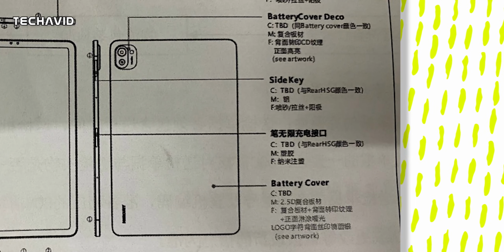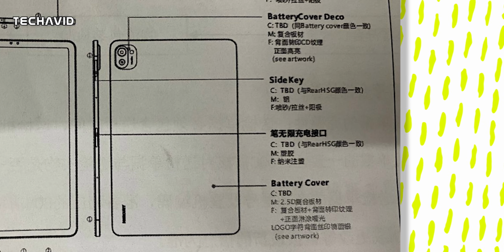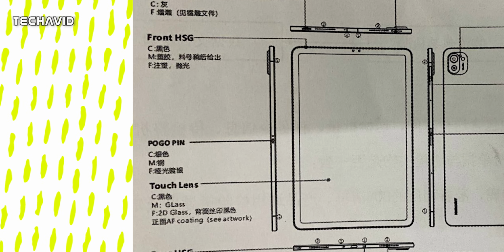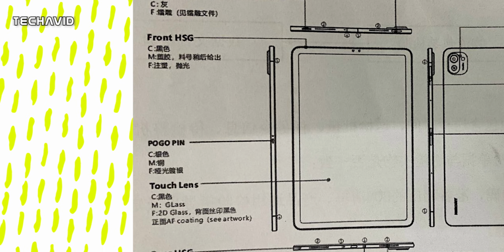On the right side, we got a wireless charging port for the stylus. In addition to that, both volume buttons and the power button are also placed on the right side. On the left side, we have a pogo pin connector that might connect a physical keyboard or a protective cover. Apple has been using the same technology for a long time for connecting an external keyboard to its iPad.